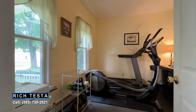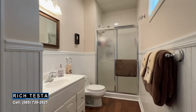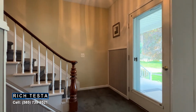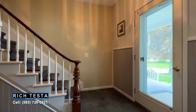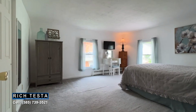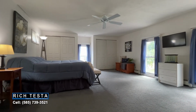The first floor also features an ideal office or potential bedroom, a full bathroom, and laundry. The charming foyer with a beautiful natural woodwork banister leads to the second floor with 3 spacious bedrooms and a full bathroom, including an owner's bedroom with a double closet.